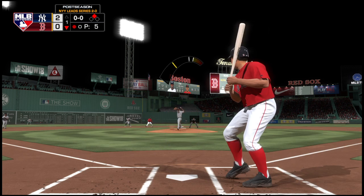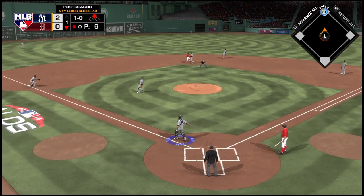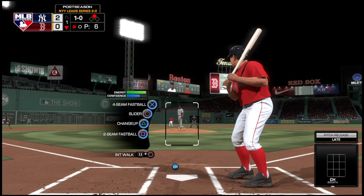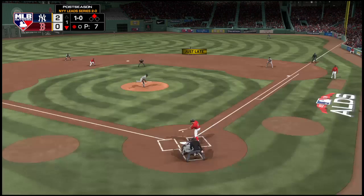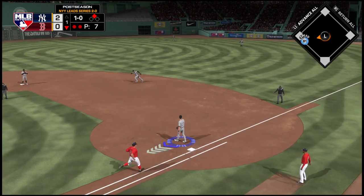From the stretch. And this one's in the dirt. And no advance. It's ball one. The 1-0 delivery. Hard hit ball to second. And that's the second out.